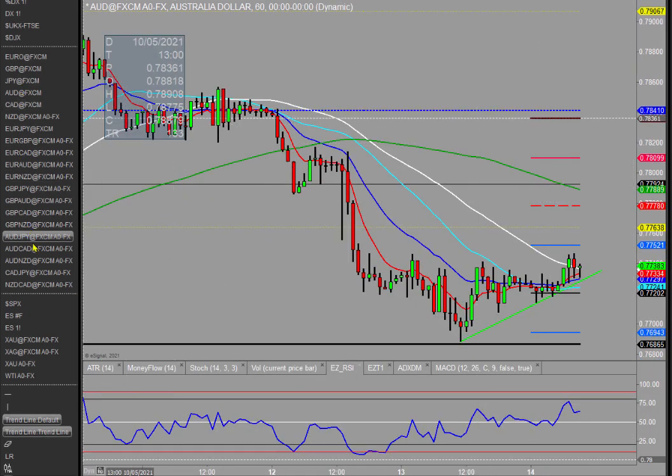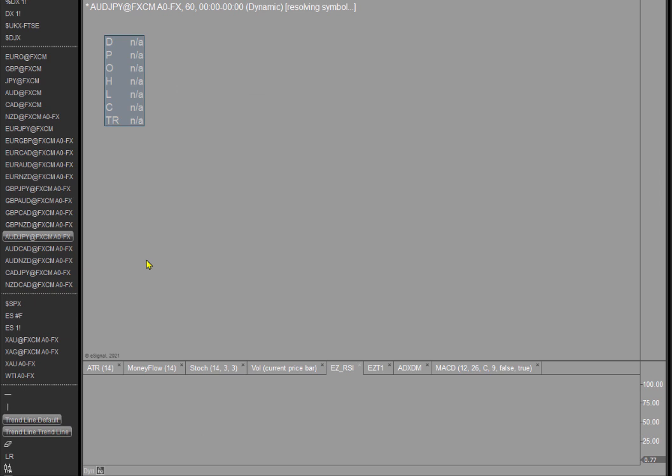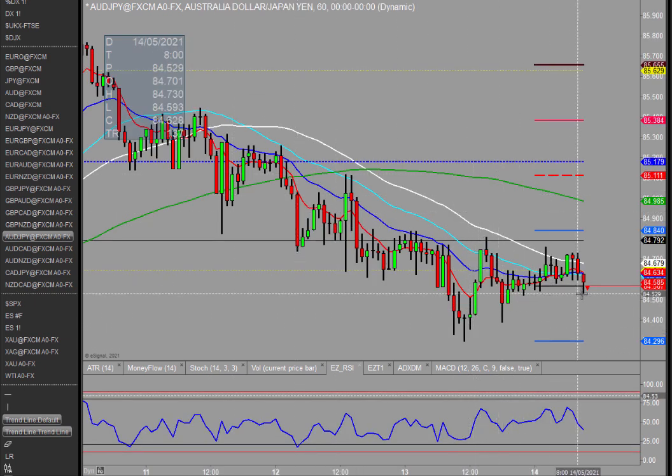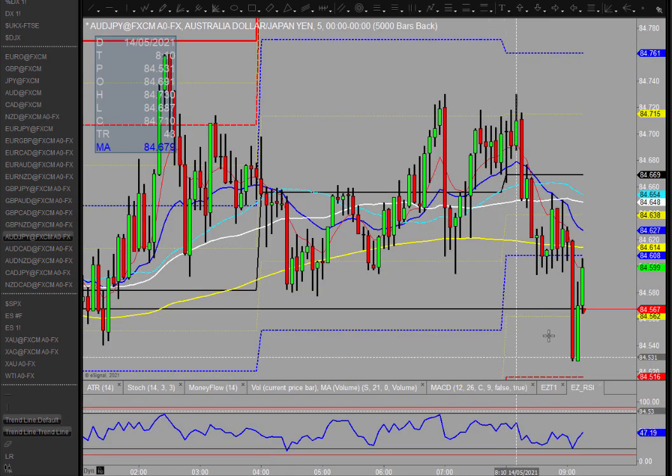Now the Aussie yen, if you can get the Aussie yen to come back up, would be good. So the Aussie yen is in this same downward trend here, looking for the break of 60-minute, but just finding support. Bit slow in pressing the button, and it looks like it might be paying off, but we'll keep an eye on it for a moment.